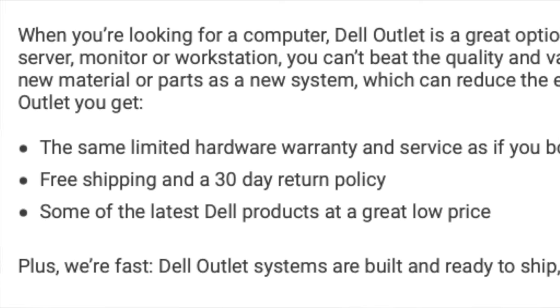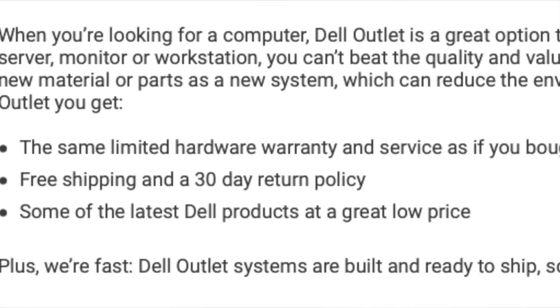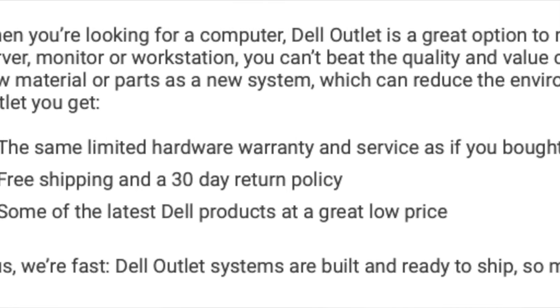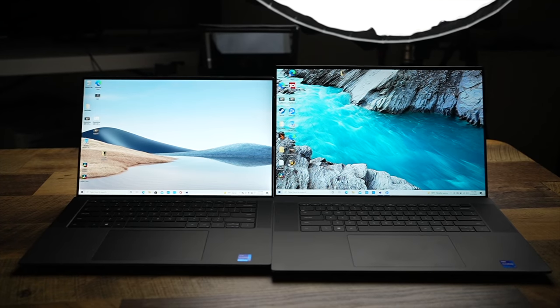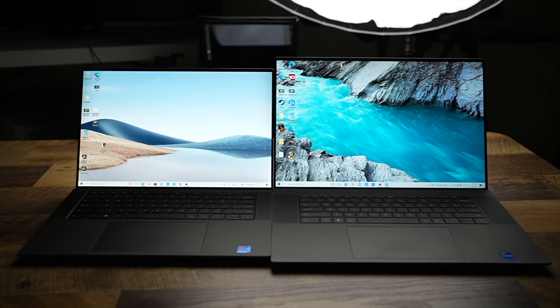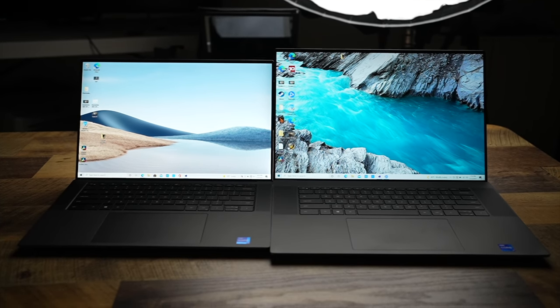Much like Apple and Amazon, it has a very robust 30-day return policy and the same limited hardware warranty as if you were to buy their laptops new, which, knowing Dell and knowing their trackpad issues they have had on recent models, makes me very happy that they are keeping up with those return policies.